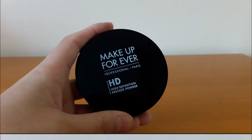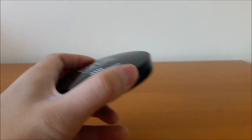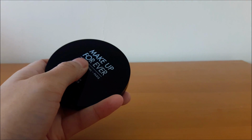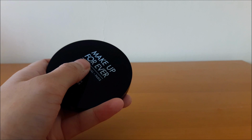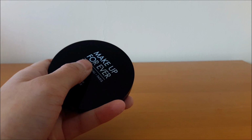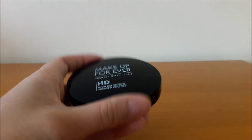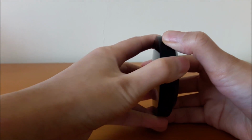The Makeup Forever HD pressed powder I haven't actually had for a long time, but so far every time I have used it, I do like it. You get 6.2 grams in this. The next one I'm going to show you, which is from e.l.f., has a little bit more product in it, and the price point is really good as well. So this is obviously a little bit more on the expensive side, but I still do like this powder.